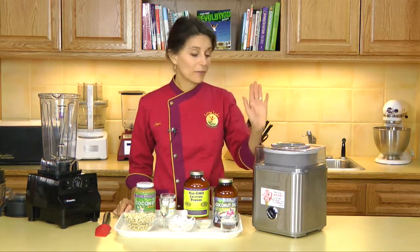Ice cream is easy to make. First, you make a cream, then add your sweetener, and then your flavoring agents. I'll be using my Cuisinart ice cream machine. And if you don't have an ice cream maker, you can just freeze the ice cream mixture in your freezer overnight. So let's get started.